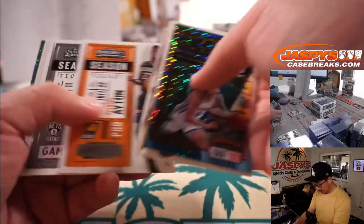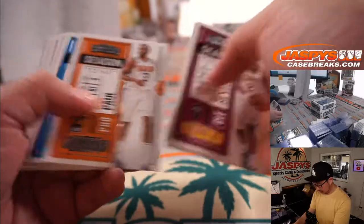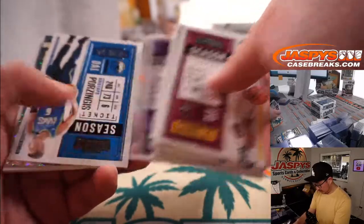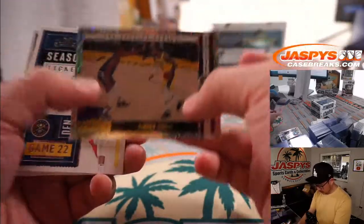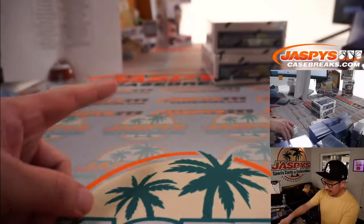Tyrese Halliburton, Patrick Williams, LeBron James, and the next box.